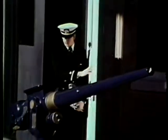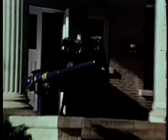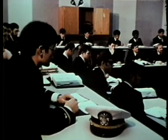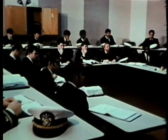After Memphis comes Athens, Georgia, Supply Corps School. No specialty in the Navy works closer with supply than AMDO. Included is learning to work with computers. Computers have entered just about every facet of supply and aviation maintenance.